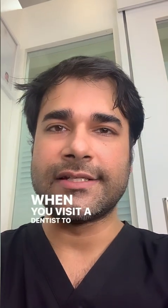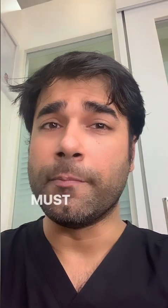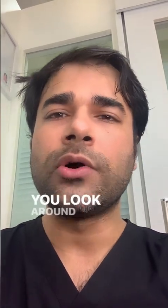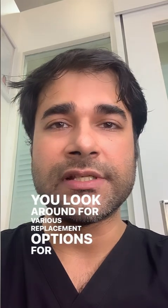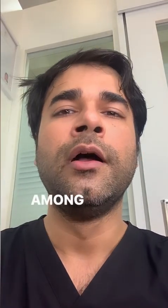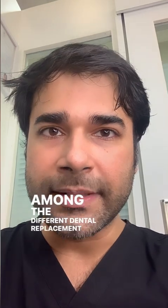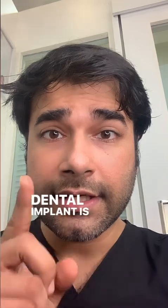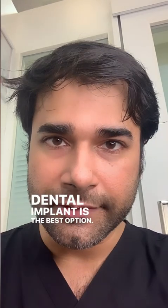When you visit a dentist to remove one or more teeth, you must decide several ways to fill in the missing tooth or the teeth areas. You look around for various replacement options for the missing teeth that can benefit you the most. Among the different dental replacement options provided, a dental implant is the best option.